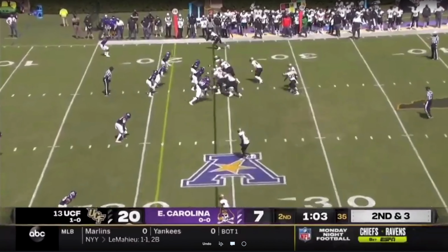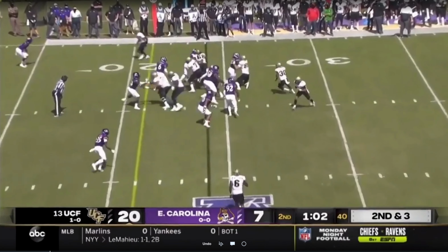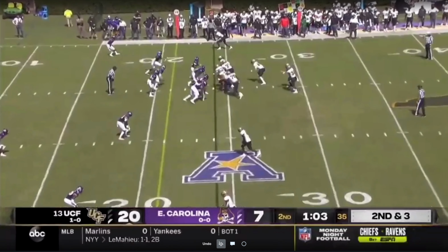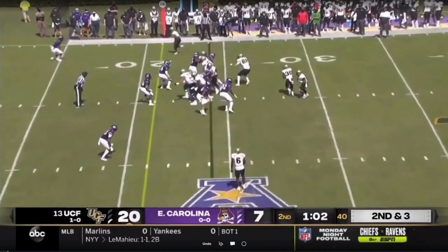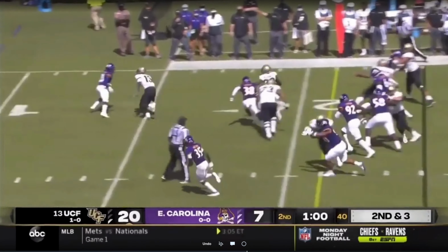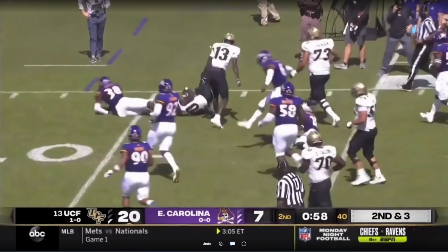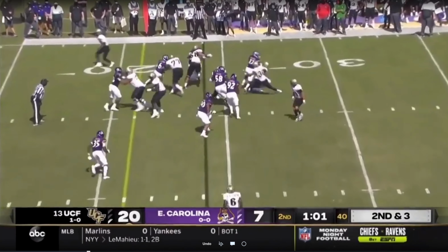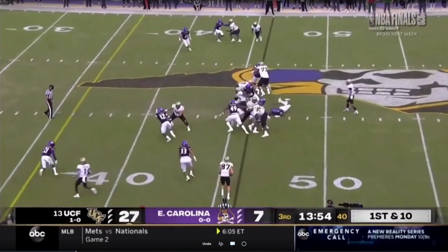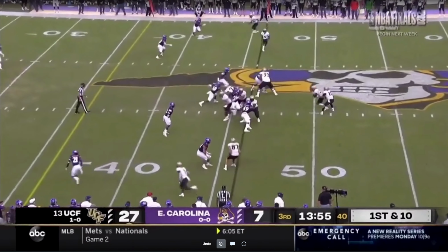Here's another look at what's a wide zone with the tight end H-back on the safety, or on the first thing on the perimeter. Just cut upfield. Make them run sideline to sideline. I don't think that's their strength. And then right here, you can go right at him.